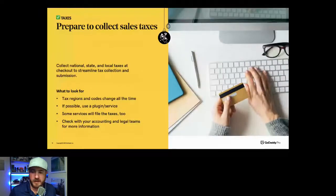All right. We've talked about payments. We've talked about shipping. The other kind of pillar of WooCommerce, of e-commerce marketing online, selling online, is taxes, unfortunately. You'll definitely need to make sure at this high volume time of year that you're equipped to handle both the collection of taxes and the submission of taxes for all your sales.